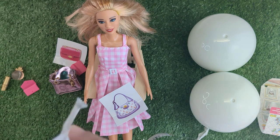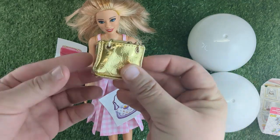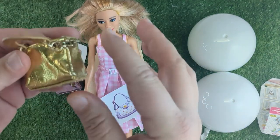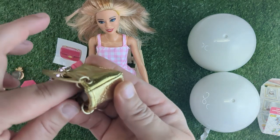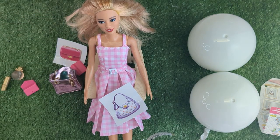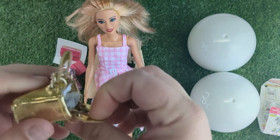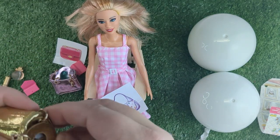Are you ready? It's gold. So it is the same bag, but look at the details, the charms, the pattern. Oh my gosh. The tissue inside. I got to get the little other strap out. The tissue inside to hold the purse up.